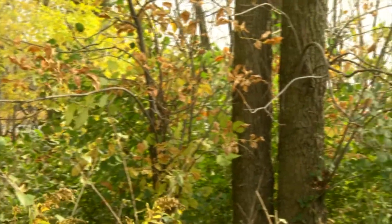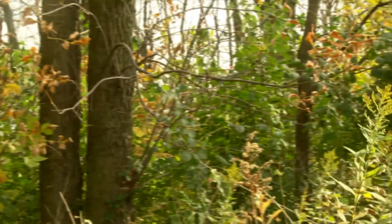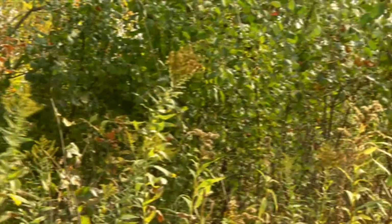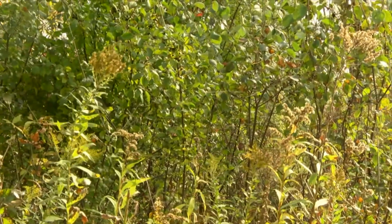Another reason that we want to try and control buckthorn is that it has a super secret power. It has the power to wage chemical warfare on its neighbors. This plant actually secretes chemicals through the growing season that inhibit the growth and germination of most of the plants around it. That enables it to become a monoculture like you see around me, where we have this thicket of buckthorn and almost nothing else.